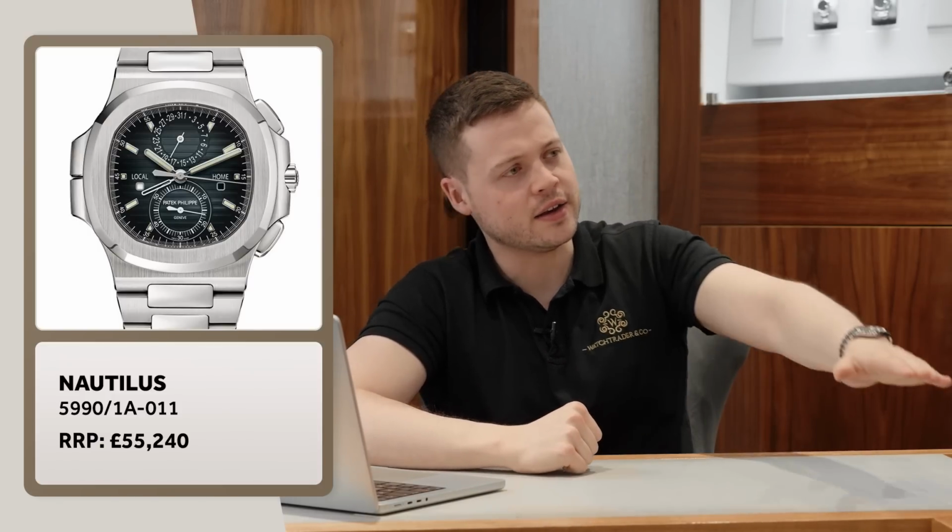Okay, so this is the newest daddy of the Nautilus. It's the 5990. It's a 40.5mm case, available in steel and in rose gold. Do you want to run through some of the specs on that watch? Because this one does a lot.